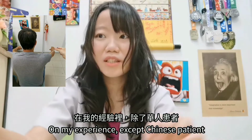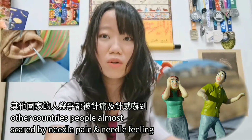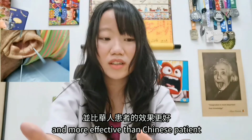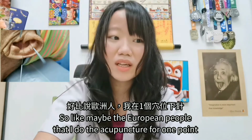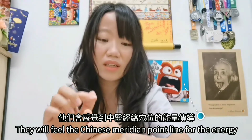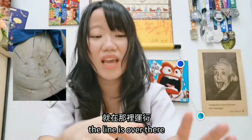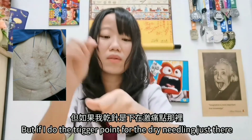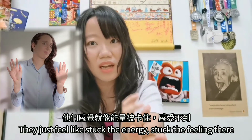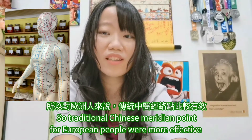From my experience, except for Chinese patients, people from other countries are more scared of needle pain and needle feeling. For example, with European people, if I do acupuncture on one point, they will feel the Chinese meridian, the line of the energy. The line is over there, but if I do trigger point dry needling, they just feel the energy stuck there, just a stuck feeling. So the traditional Chinese meridian is more effective for Europeans.